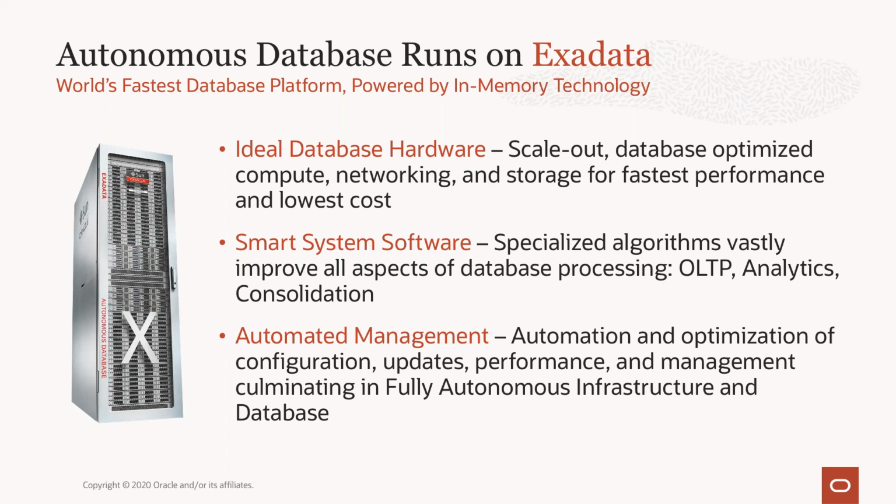And the key point I want to make is in that subtitle. It's the world's fastest database platform powered by in-memory technologies. So much of this presentation, when I talk about the top 5 transformational technologies of autonomous databases, comes from the in-memory technology that we've built as part of our database in-memory solution. So I'll talk about that as well.